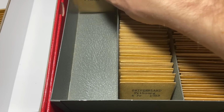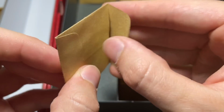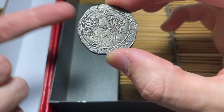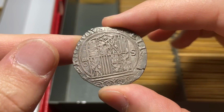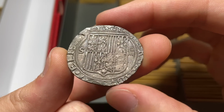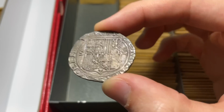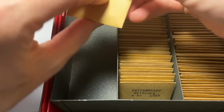But then the next one, 4 reals from Ferdinand and Isabella, which is in the time frame when Christopher Columbus sails the ocean blue. Beautiful piece of history. Incredible. It's really, really nice. Wow. So thankful to have this opportunity and to be able to share it with all of you. That means a lot to me, actually.